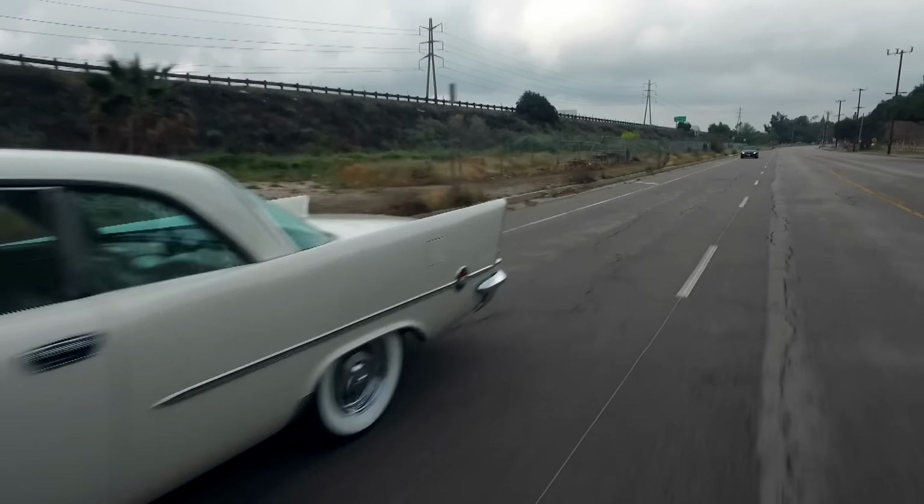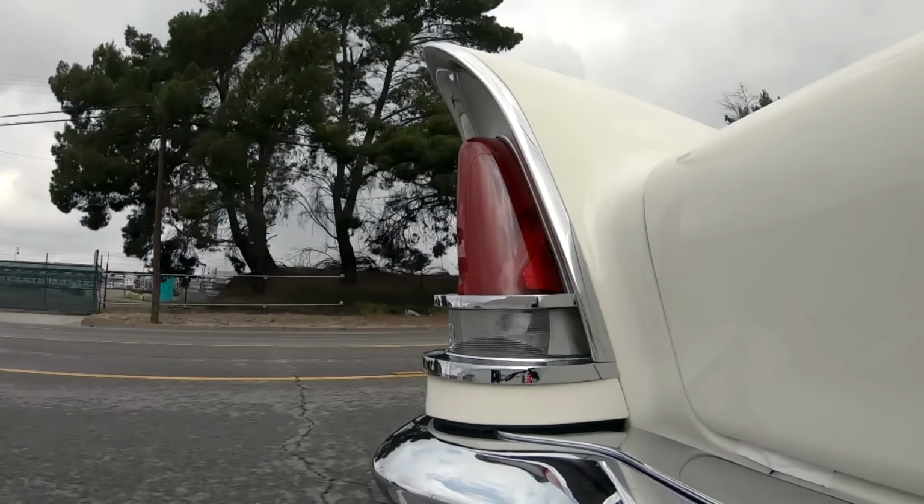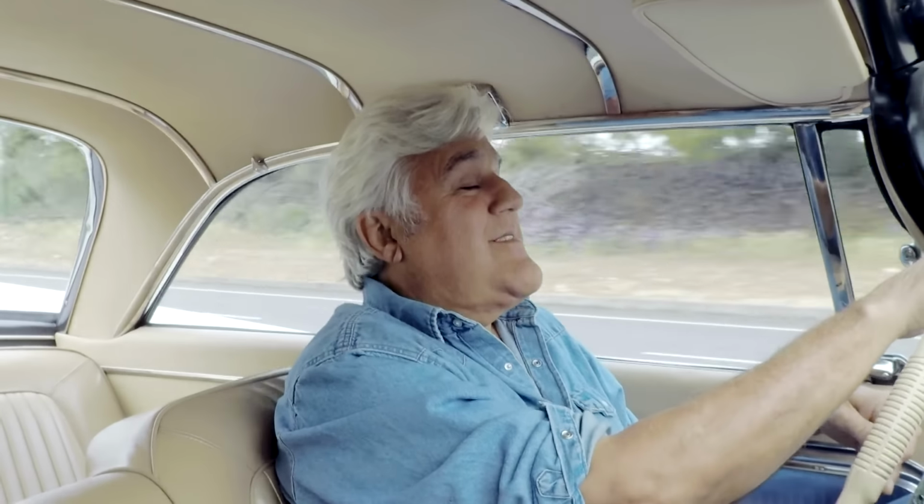Let's see what she does. There you go, look at that. Oh, it's got a lot of power, doesn't it? Oh, very nice, yeah. That was probably $5.